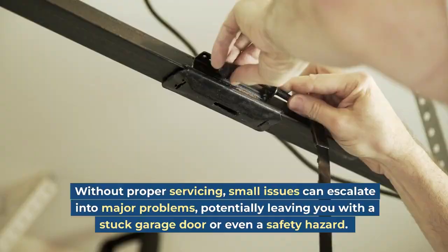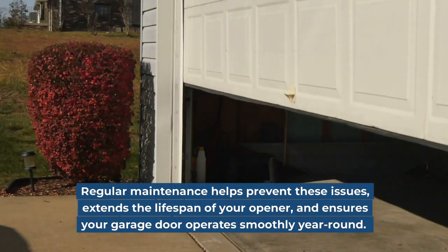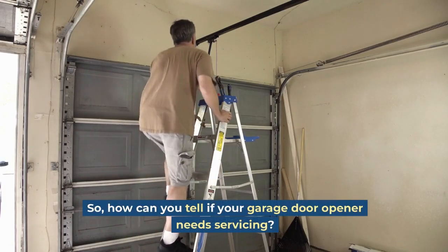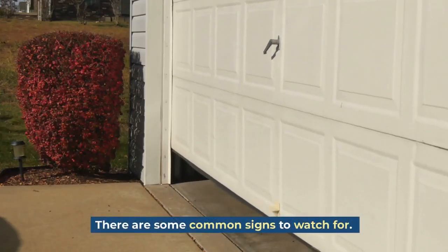a safety hazard. Regular maintenance helps prevent these issues, extends the lifespan of your opener, and ensures your garage door operates smoothly year-round. So, how can you tell if your garage door opener needs servicing? There are some common signs to watch for.